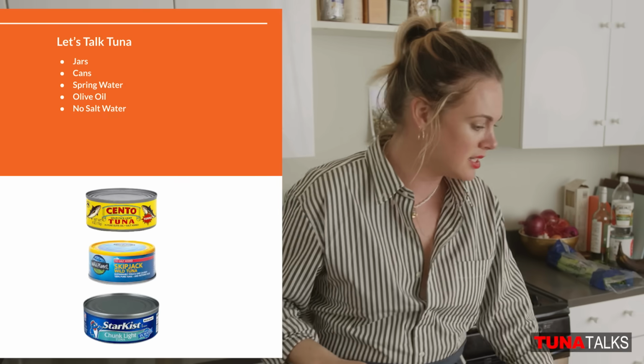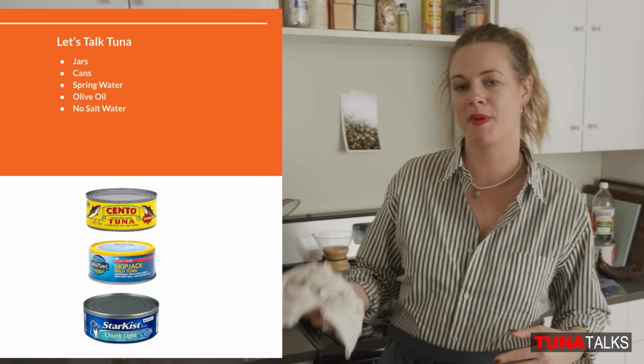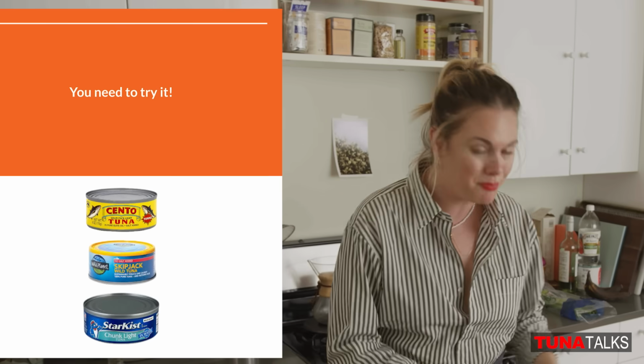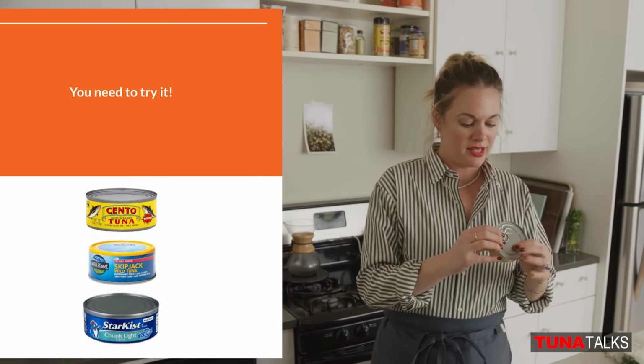So tuna comes in jars, it comes in cans, it comes packed in spring water, it comes packed in olive oil, it comes packed in no salt water, it comes in a myriad of ways. And I think that in order to find out what is the right tuna for you, you need to buy a lot of tuna and you need to try it. You need to recognize the brand that you know that you like.